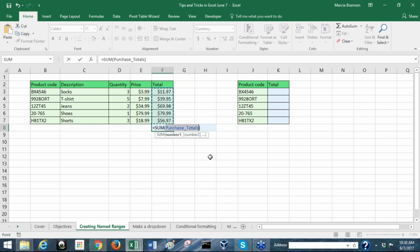So just remember that that's the auto sum keyboard shortcut. Again, press Alt, and then while you're still pressing Alt, just press equals, and you're good to go, and you're done there.